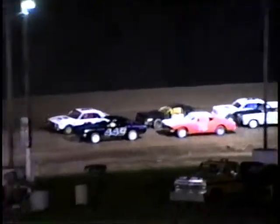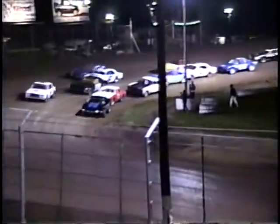Need the three guys on the fence here. Sit down, please. The three guys right here on the front stretch fence. Please sit down, gentlemen.